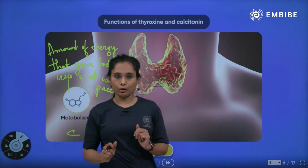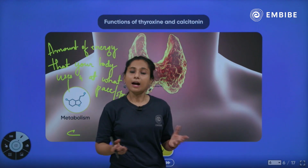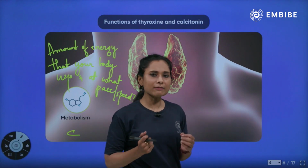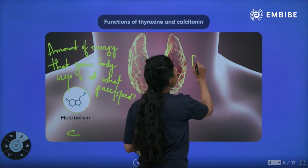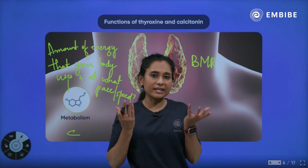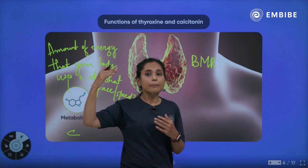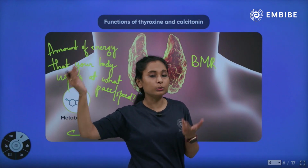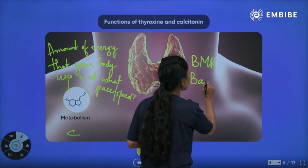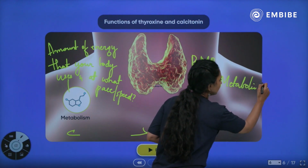See, I eat a lot. I am fond of food. I eat a lot, but I don't put on weight. I have seen people who eat very little, but they put on weight. And you must have heard of a term called BMR. People say, oh, probably her BMR is very high, that's why she is not gaining weight. And you would have heard people, or doctors, saying probably their BMR is very low, that's why they are gaining weight. So what is this BMR? BMR is basal metabolic rate.